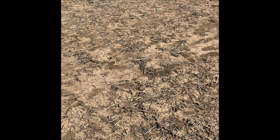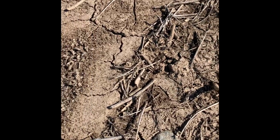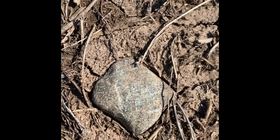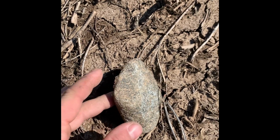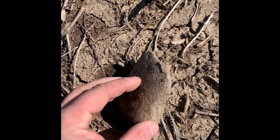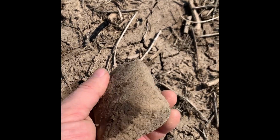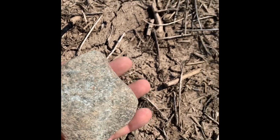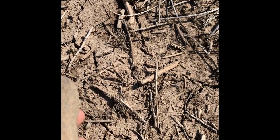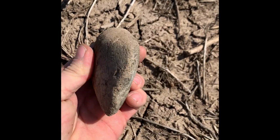All right, guys, I'm still out here. I think I just walked up on a freaking broken axe or something. It looks like a piece of hard stone. Oh! Dang! They're always broke. Dang! Oh, that's still cool. Just the bit.